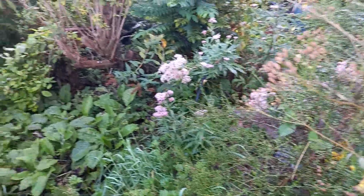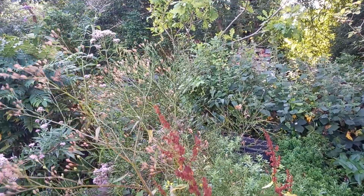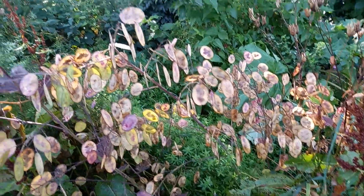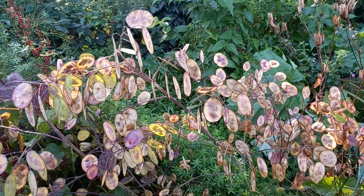I've got Joe Pye plant and my oak tree, which is in a pot, doing well over the back. There's a big queen bee there. Honesty seedlings, look at those. Oh, lovely, aren't they? In this light.